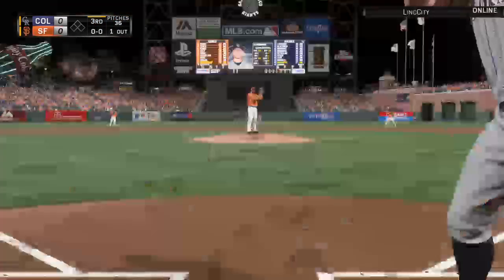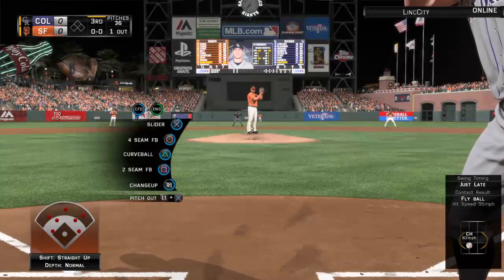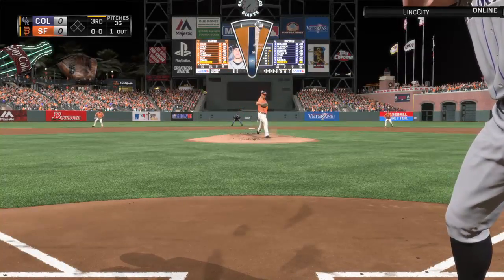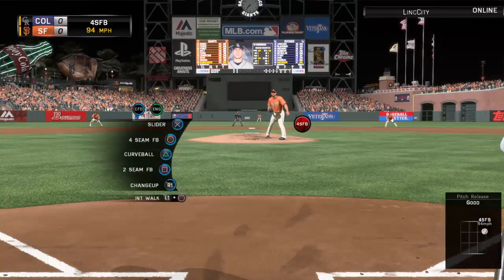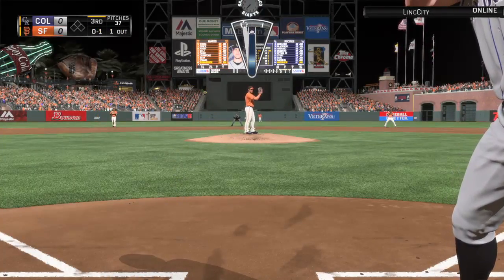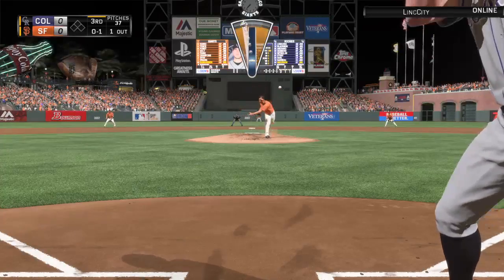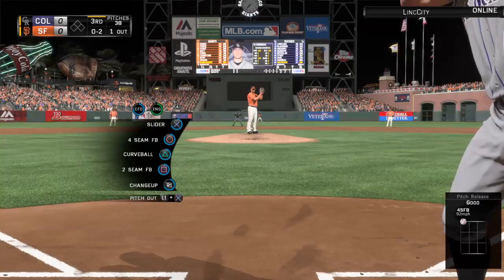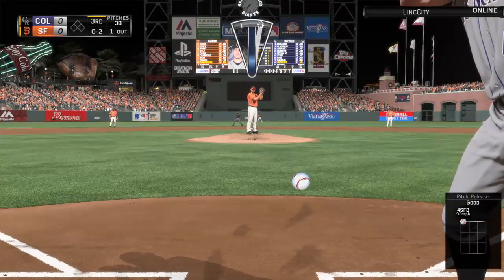Number 44 stands in. Number 44. Bumgarner into his motion. Here's the first pitch. And he catches the inside corner for a called strike. 0-1. Fastball called for strike 2. And he's just working east and west here. He'll be fine if he just stays out of the middle.